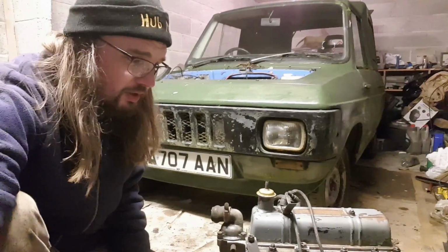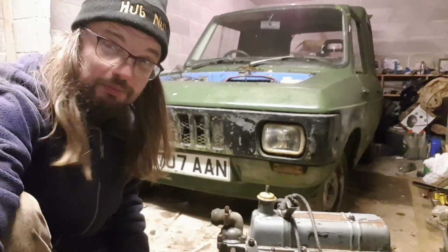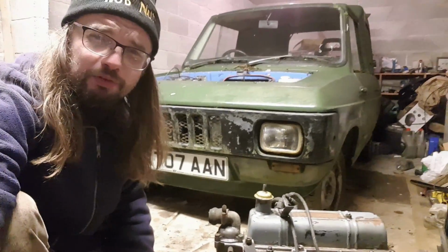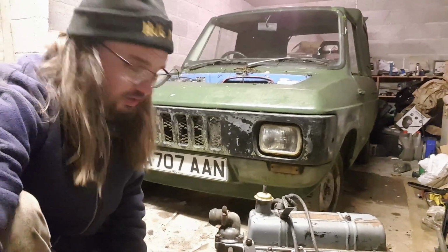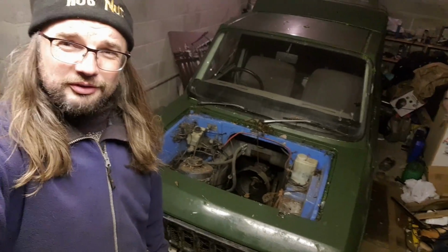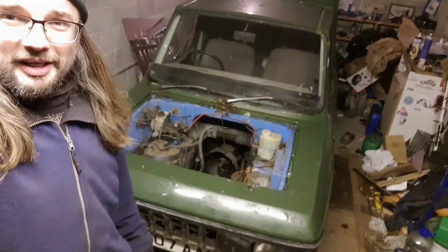I might seek some advice from Reliant buffs. The Reliant Owners Club have already been very helpful. I'm not even a member, so thank you. I am a member of the Reliant Kit and Register, which is for all the four-wheeled Reliants. But yeah, it's going to be fun. So thank you very much for sticking with me, and I hope you enjoyed the ride. It's taken a long time to get this one going, but I feel like we're there.